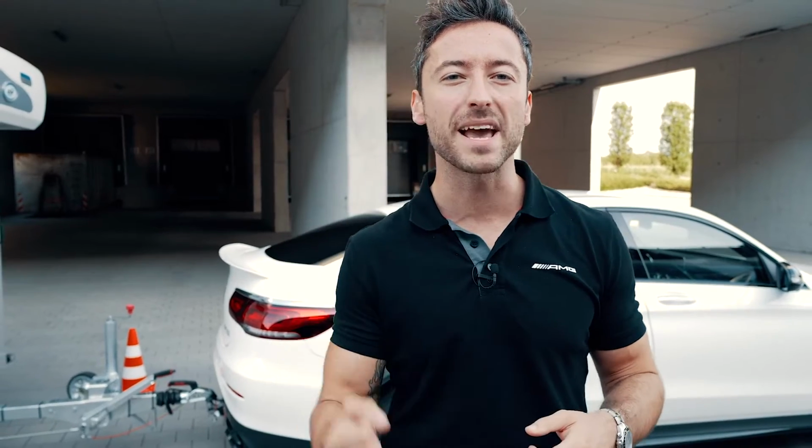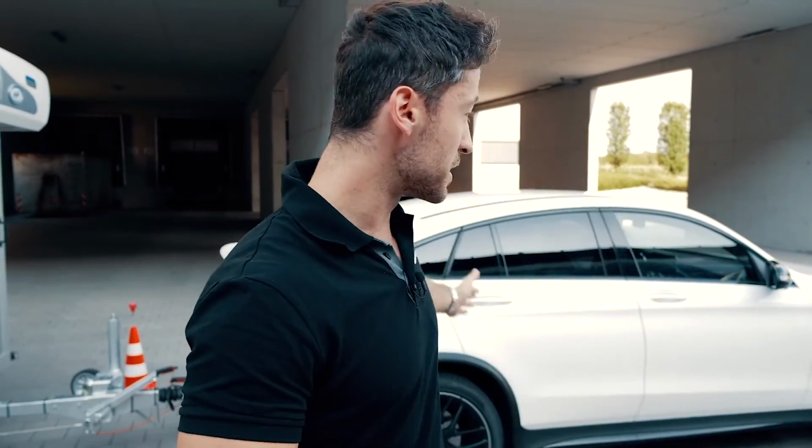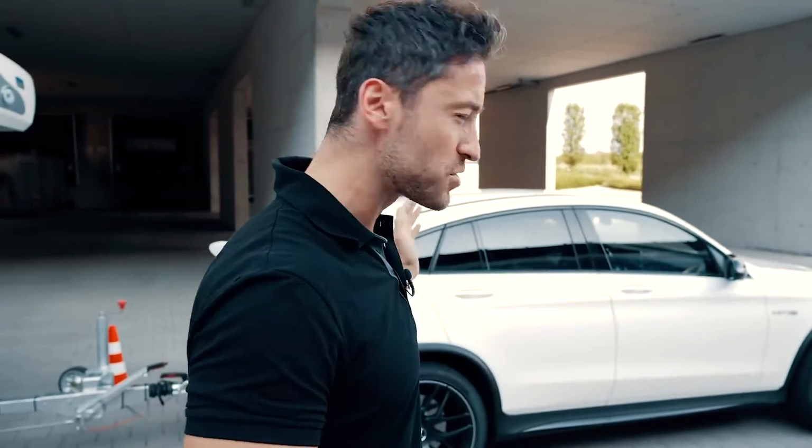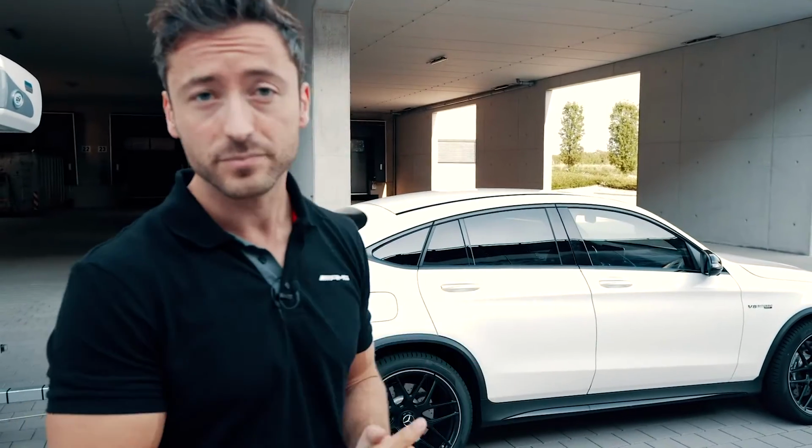Really cool. So there you have it, folks. Four-wheel drive does not always equal four-wheel drive here at AMG. We got very versatile, different systems. Today we saw the G63 with its amazing off-road capabilities. We saw the GLC 63 with its amazing on-road capabilities thanks to 4MATIC Plus. And we've seen that whilst being a track tool, this is still a very capable, everyday car, very usable, even with a trailer.